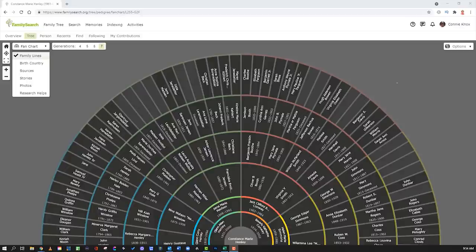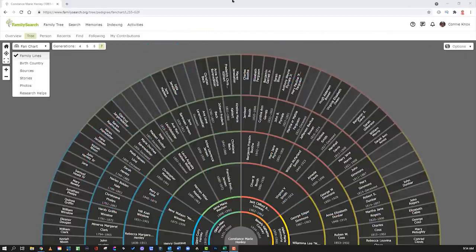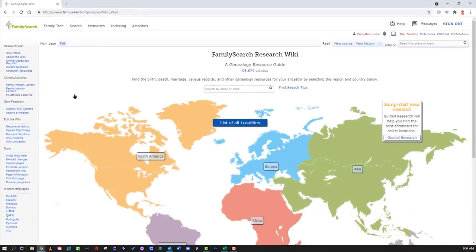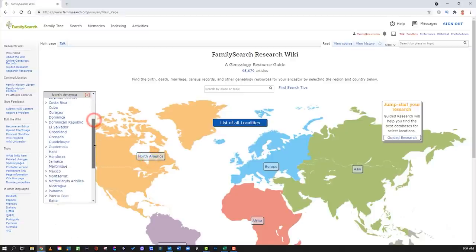Okay, number two. When I'm asking myself, where do I find just about anything, whatever kind of record I'm looking for, you find it at the wiki. So you go to search and you drop down to the research wiki. Whenever I have a question, how am I going to find a marriage record in Massachusetts? First, you drill into the location. So in this case, I'm going to click the continent, and then I'm going to drop down to the United States. Now, from here, I could go straight to Massachusetts.